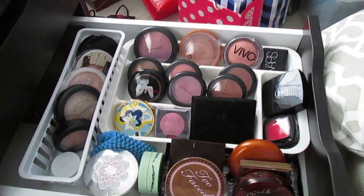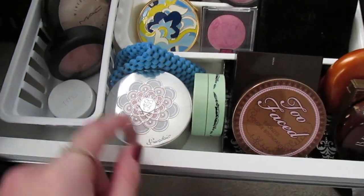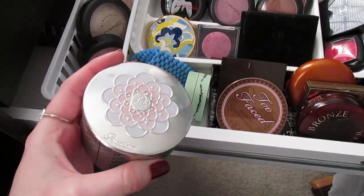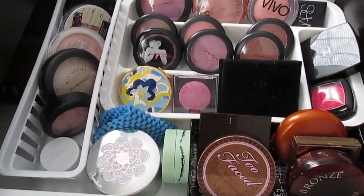Then this drawer is pretty much the same. This is my blushes, bronzers, highlighters, and I also added setting powders here because since I've been getting into setting powders and now that I have the Guerlain Meteorites, they're kind of giant and it's a lot to have on the top of my vanity.